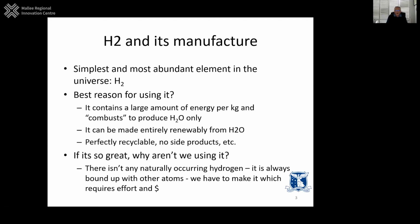So hydrogen, as you all know, it's the simplest and most abundant element in the universe. And what's the best reason for using it? Well, when you use it, you don't make any carbon dioxide. You only make water. And what's more, you can take that water that you make and later on you can convert it back into hydrogen. So in a sense, it's a perfect energy carrier. So it's important to notice it's not a fuel, it's not an energy source, it's an energy carrier. It's just an intermediate in transferring photons and solar PV to the end use. It just carries that energy for you.